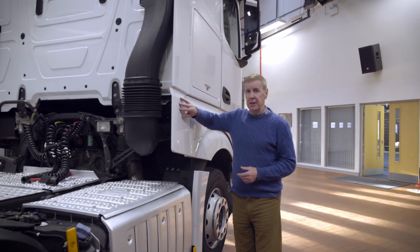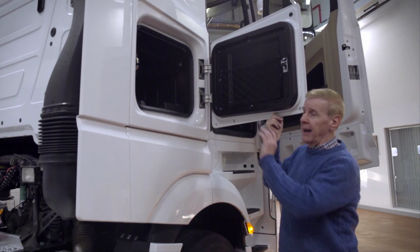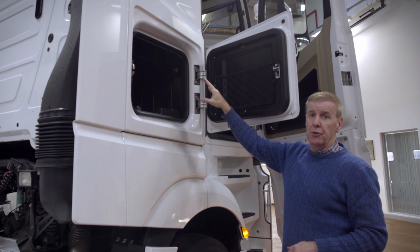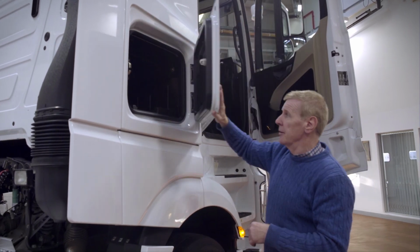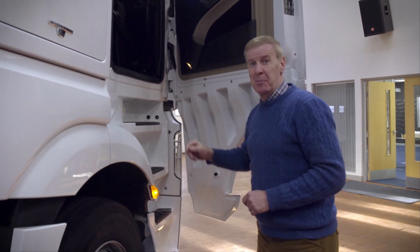First of all, you notice the air kit and the deflector you can adjust as well. 2 lockers, one either side of the cab, and you can get through to it via the bunk as well. But of course, what every driver wants to look at is inside the cab.